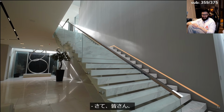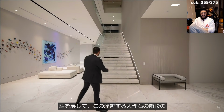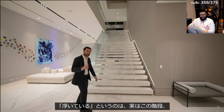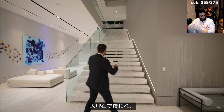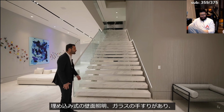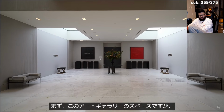All right, everyone, here we are on the lower floor landing. Before we continue our tour here, about this floating marble staircase design. I say floating because it's actually not attached to the wall here, and it's all clad with marble, has the recessed wall lighting, glass railing, and you come to the landing of the lower level. First, we have this art gallery.